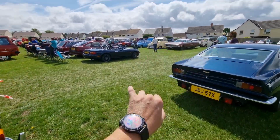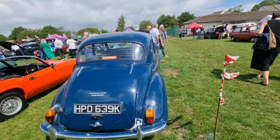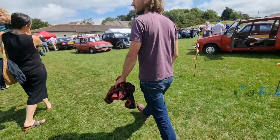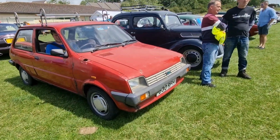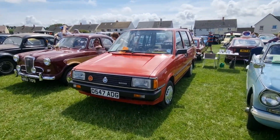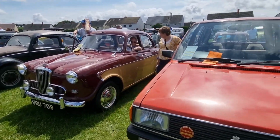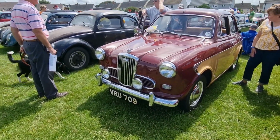I'm not going to look too much at the American stuff because, you know, there's channels for the American stuff, and it's not my forte. Our forte is over here. This is a lovely Metro. There's a whole selection here. It's getting a little bit windy now, but the weather's perked up. Nissan Prairie with the side opening slide doors, no central pillars in the middle. Wolseley, that's very lovely, isn't it?